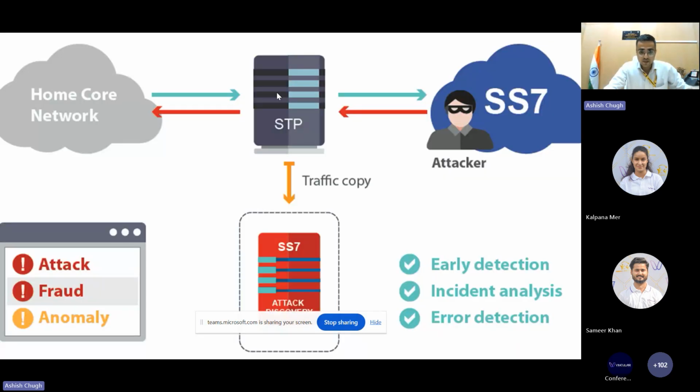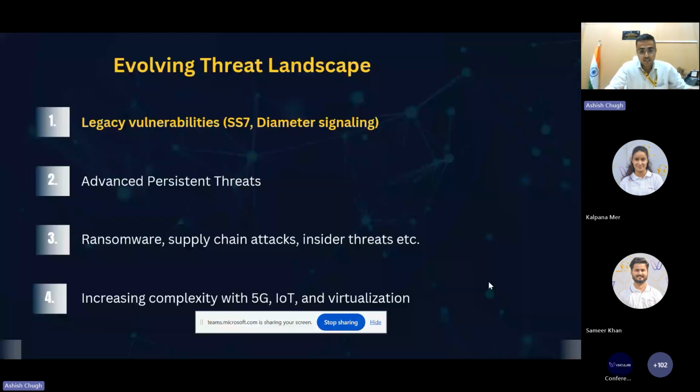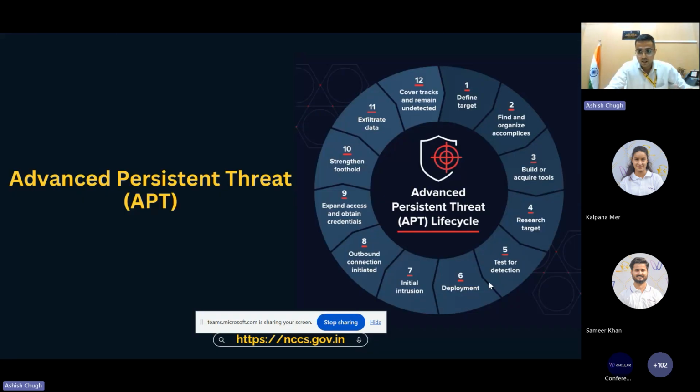Now in addition to these legacy vulnerabilities, we also have advanced persistent threats. These APTs may include installation of sophisticated malware. They can cover their tracks and remain undetected in the network for a long time and exfiltrate data without anyone knowing.